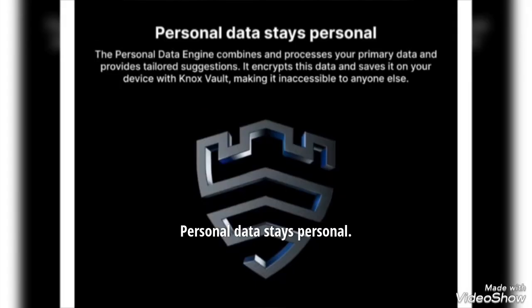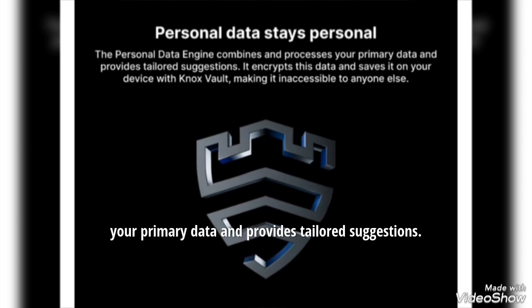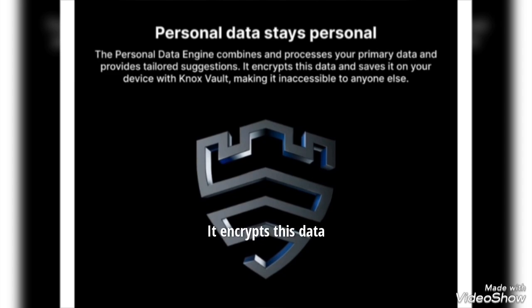Personal data stays personal. The personal data engine combines and processes your primary data and provides tailored suggestions. It encrypts this data and saves it on your device with Knox Vault, making it inaccessible to anyone else.